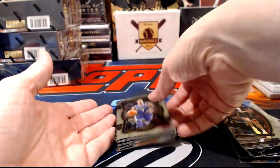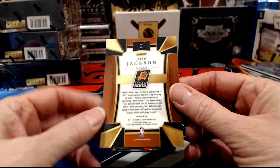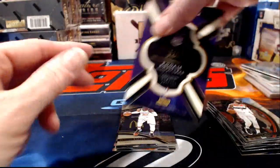/299 Otto Porter Jr. But not to worry, he's not ever allowed to be banging around where the cards are, so no worries there. Josh Jackson for the Suns. Those stay in another room.